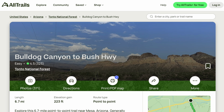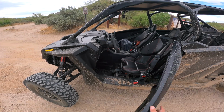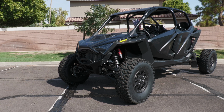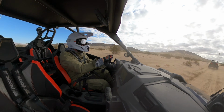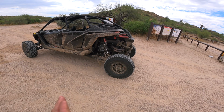This is Bulldog Canyon off-road vehicle trail, just northeast of Phoenix. Here we have a very muddy RZR. This is the Pro R 4-seater. Now, I've actually had my hand on one of these at an event a while ago, but this one I've actually had at my house at my disposal for a couple of months.